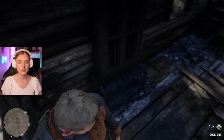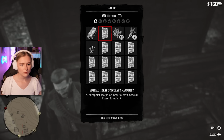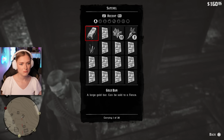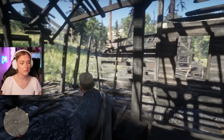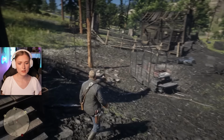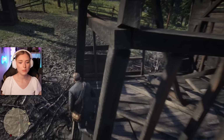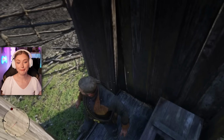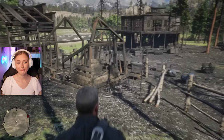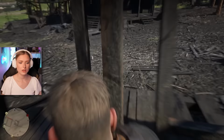What was the horse thing we got? A pamphlet recipe on how to craft special horse stimulant. That's nice! And a gold bar! Awesome! We're rich! We are rich. If we sell it, maybe we don't. Pooper! Should definitely check the other buildings.